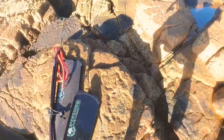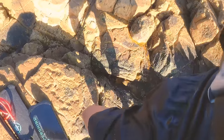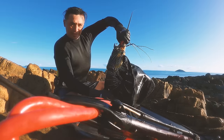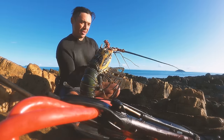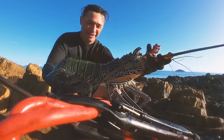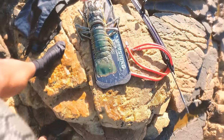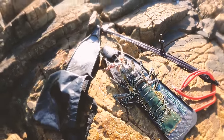Unfortunately, it didn't all go to plan there. But we definitely got lunch or dinner and then some. Whoa. Not a bad crayfish, that's for sure. Not bad at all, wow. What a beauty.